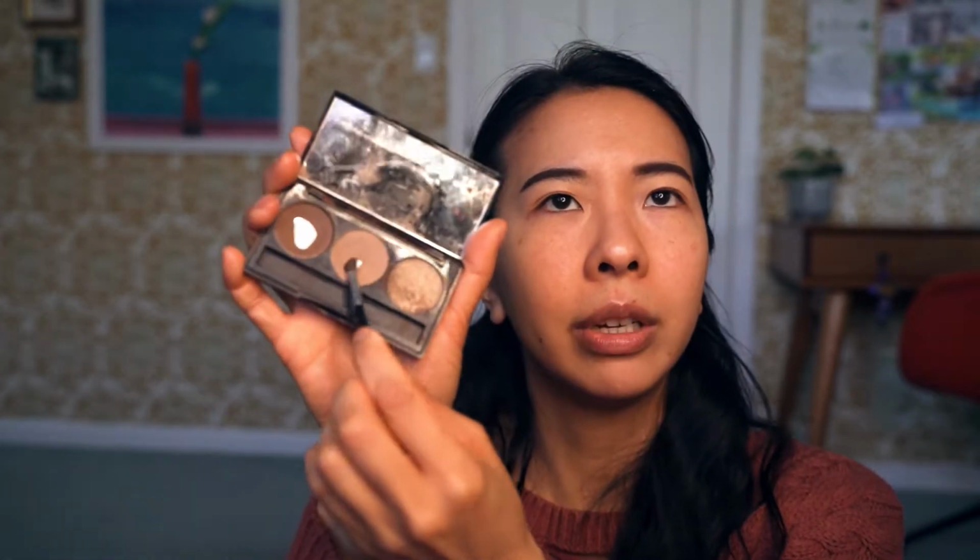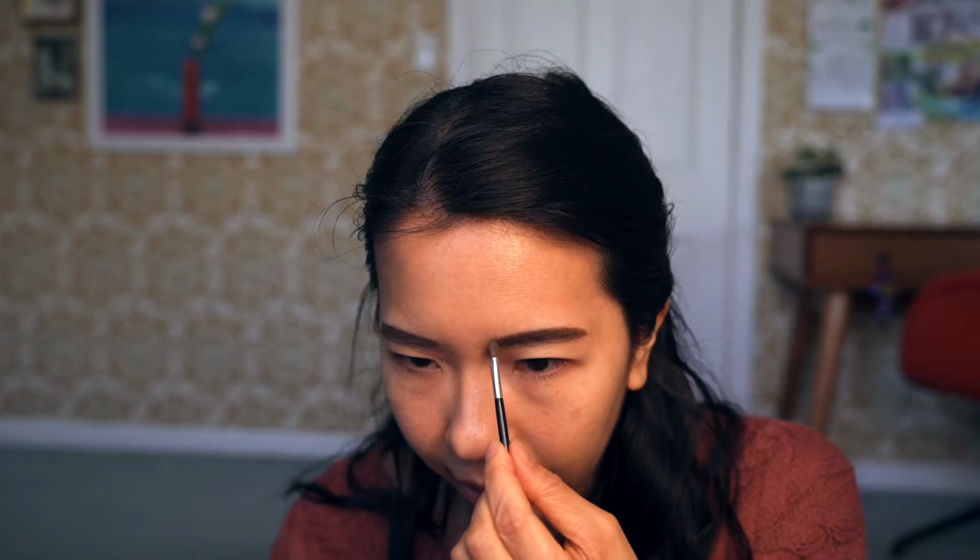Sometimes I take the lighter one and I mix it. Tap off excess. I usually fill in the inner part of my brow with the powder, so it has more of a gradient look and it looks softer. I don't want it to look blocky.